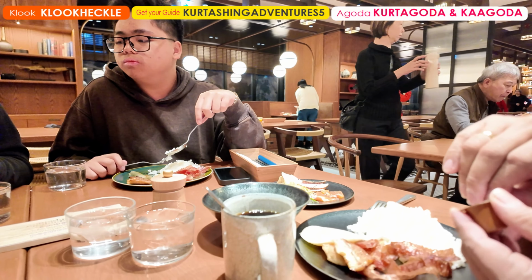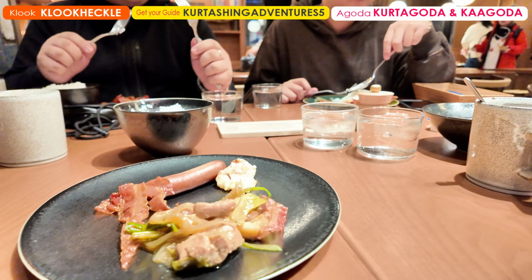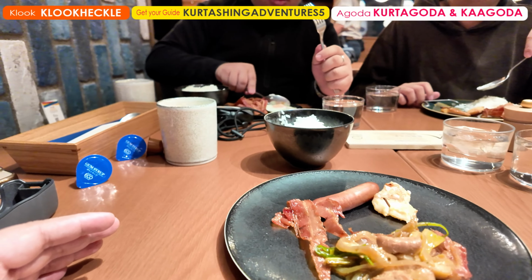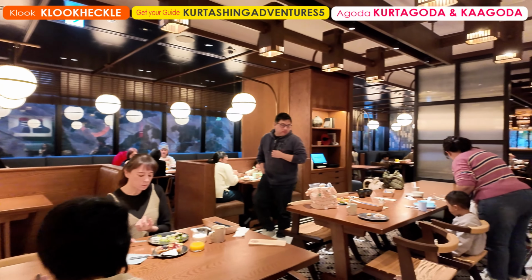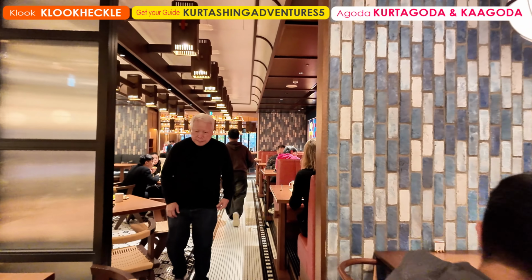The breakfast here was a good mix of Japanese and Western options. Everything was fresh, satisfying, and exactly what we needed before heading out for another day of exploring. Simple but definitely a great way to start your morning here.